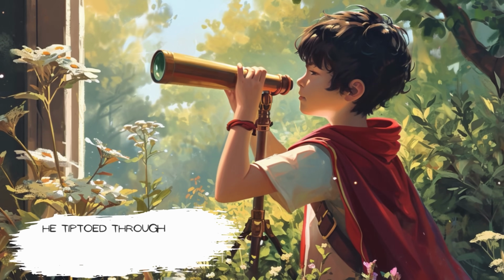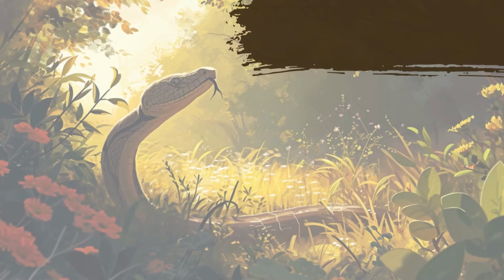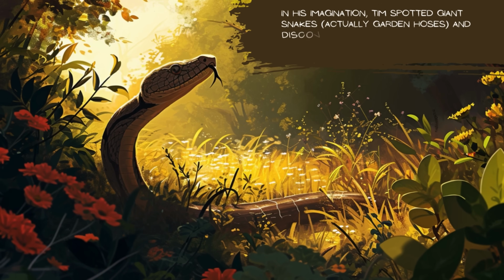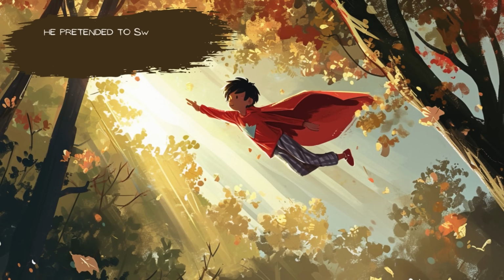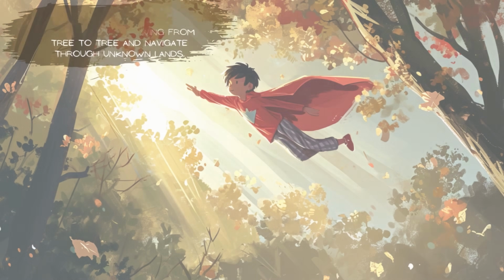He tiptoed through the bushes, careful not to disturb the hidden creatures. In his imagination, Tim spotted giant snakes, actually garden hoses, and discovered hidden treasures, shiny rocks and colorful flowers. He pretended to swing from tree to tree and navigate through unknown lands.